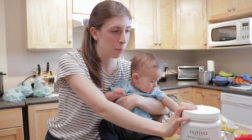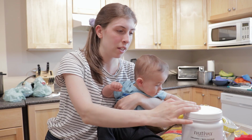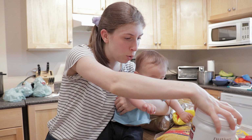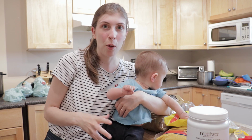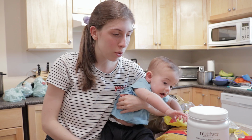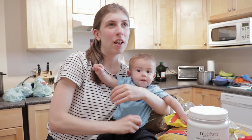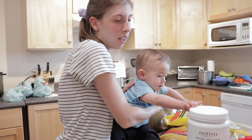But I wanted to get some protein powder just to help myself out a little bit. I can take this with a smoothie once a day. There's quite a bit in here, so that'll help. I'm still going to be trying to make sure I'm having enough protein, but that'll help me out a little bit so I don't have to stress so much about making sure I'm getting enough.